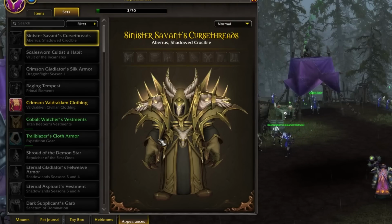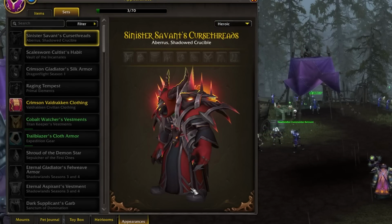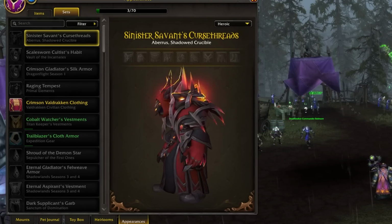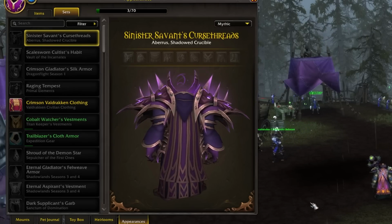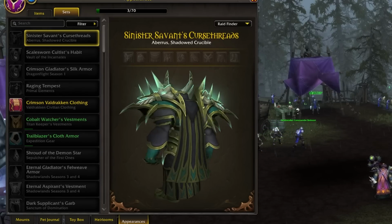Warlock sets are always one of my favorites to look at. They never go wrong with a Warlock set. Same thing here. Really love the headpiece and how it looks like this dragon skull. Same with the shoulder pads, and once again the black and red of the Heroic just taking it away. The purple on a Warlock makes perfect sense, so I think this is actually the one that I enjoy the most. Even Raid Finder is good here. So that's all 13 armor sets in all difficulties.